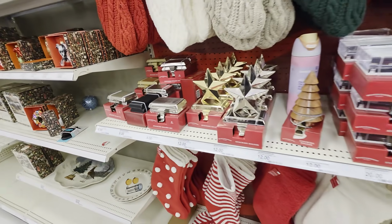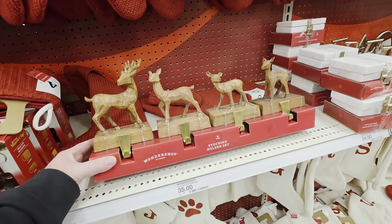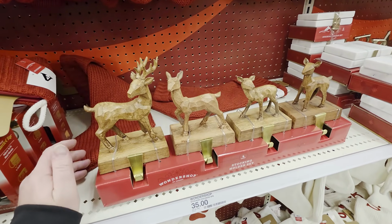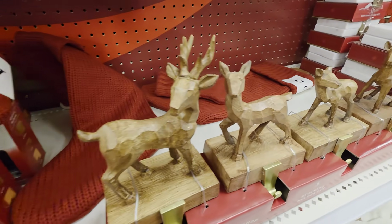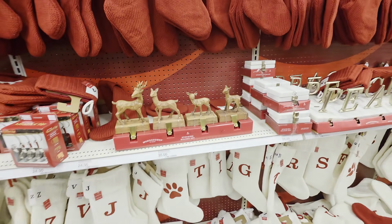All kinds of different stocking holders here. Look at these. I like these. It's a whole set of 4 deer. It's a deer family. Look, it's a buck, it's a doe, it's the 2 little deer. Doe, a deer, a female deer.